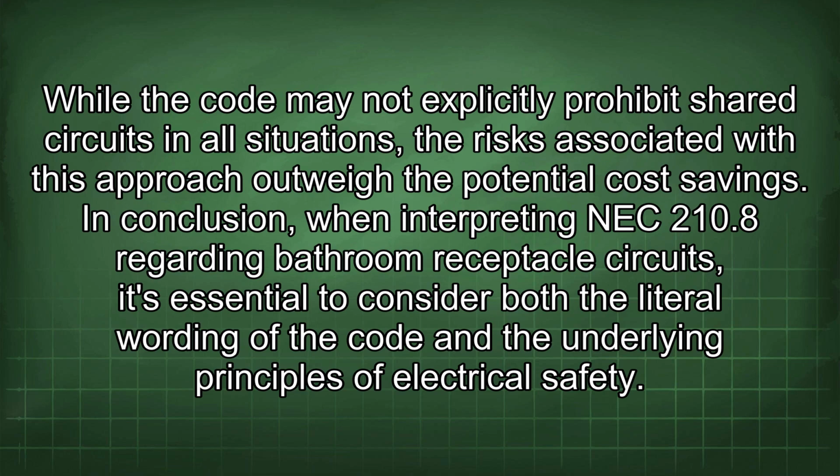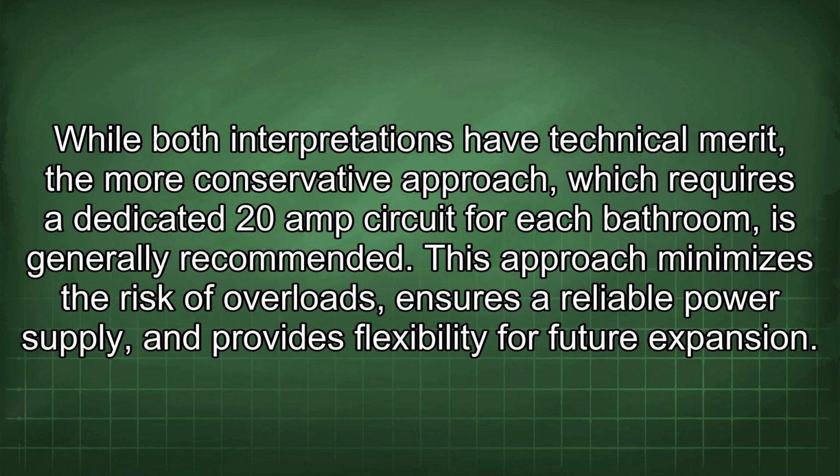wording of the code and the underlying principles of electrical safety. While both interpretations have technical merit, the more conservative approach, which requires a dedicated 20-amp circuit for each bathroom, is generally recommended. This approach minimizes the risk of overloads, ensures a reliable power supply, and provides flexibility for future expansion.